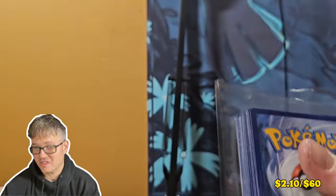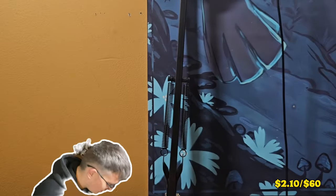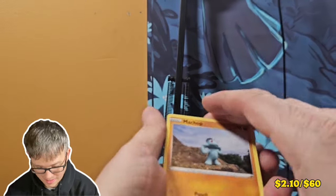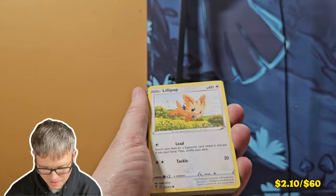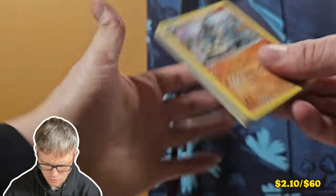I just figured a lot of this has got to be just bulk. It's just this company that has bulk they had sitting around, and they're just making packs out of it. But price it accordingly. If you're giving me a dollar worth of bulk, don't charge me 10 bucks for it. That's ridiculous. Aipom, Clauncher. Ooh.